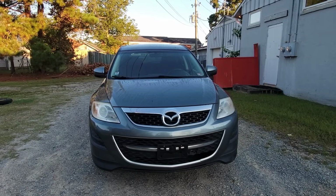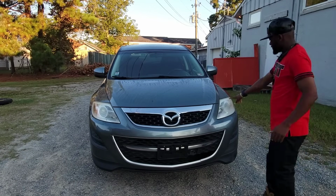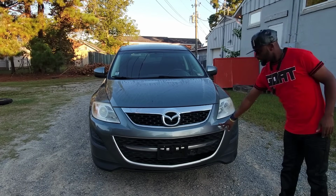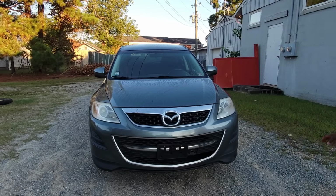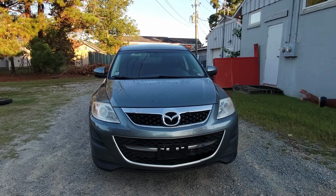So from the model year 2010, Mazda redesigned the headlamp. The headlamp was redesigned and the front bumper, adding this beautiful chrome and the front grille. Other than that, it looks exactly the same as 2007, except for the redesigned front headlight and the front bumpers. They look similar with the 2007 and the 2009.